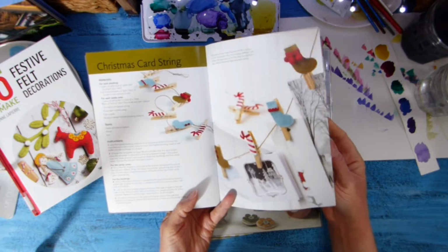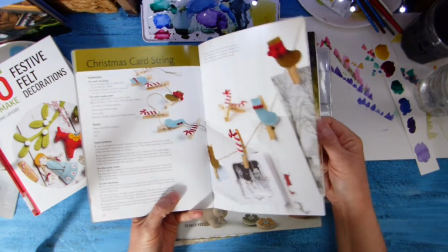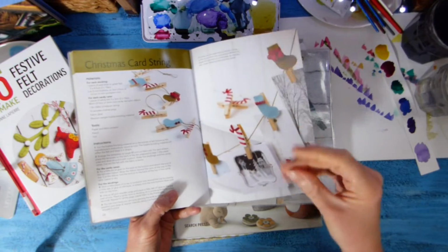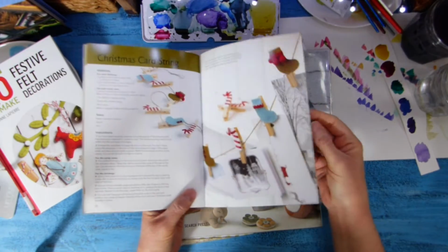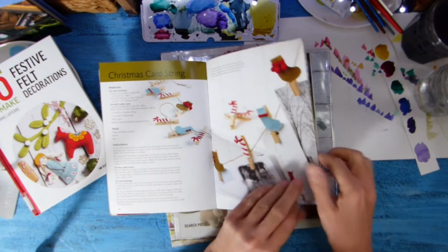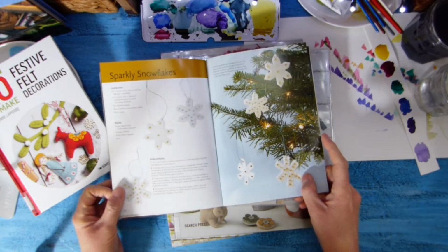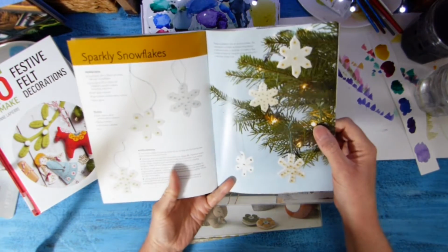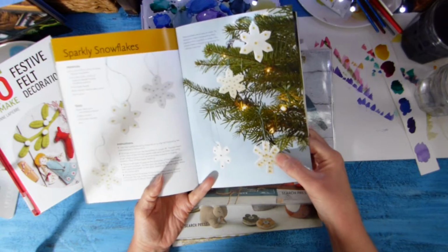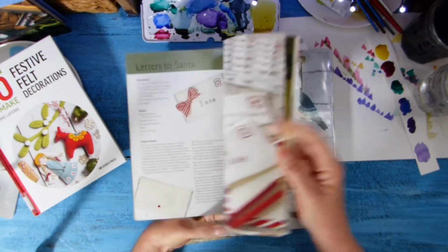Christmas card string. So these are strung together, but they're little what they call clothes pegs with little pieces of felt on it. It looks to me like there's not any sewing there at all, so you could probably just literally add that with hot glue. Next one, just a few sparkly snowflakes. Again, there's not a huge amount, so they have actually added beads on there, but you could probably just literally glue on sequins, couldn't you?